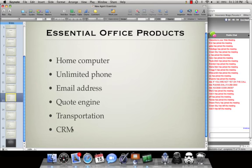And we've talked about this already, but you're going to need a CRM as well. A CRM, Client Relationship Manager, something to keep track of your clients, something to keep yourself organized.